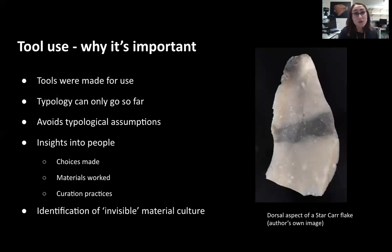We can also access things like the range of materials worked on a site. So although faunal remains and potentially some pollen analysis or environmental data can give us information on the potential material that was available, microwear analysis gives us a genuinely accurate picture of what was actually processed or harvested or butchered perhaps by the people at the site, which again is quite unique.